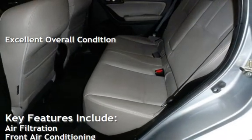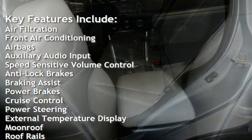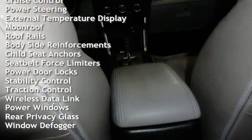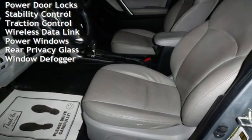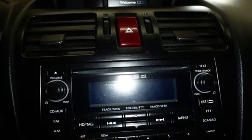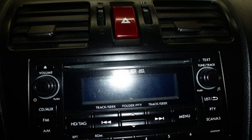Key features include air filtration, front air conditioning, airbags, auxiliary audio input, speed sensitive volume control, anti-lock brakes, braking assist, power brakes, cruise control, power steering, external temperature display, moonroof, roof rails, body side reinforcements, child seat anchors, seat belt force limiters, power door locks, stability control, traction control, wireless data link, power windows, rear privacy glass, and window defogger.